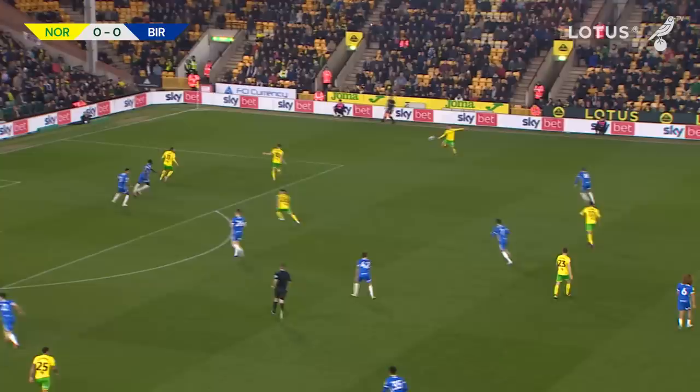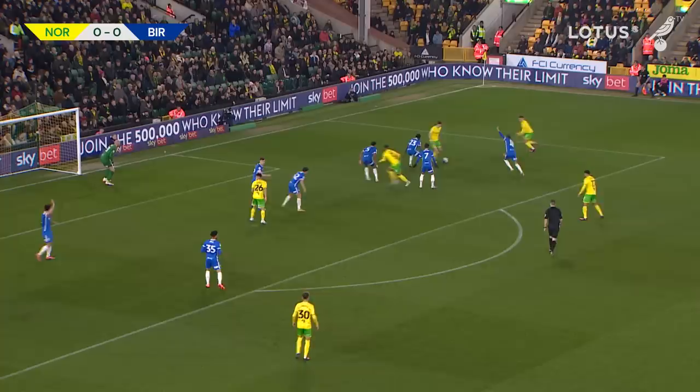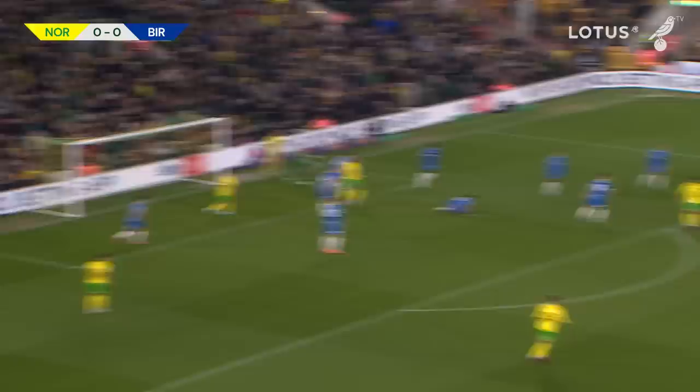Into the penalty area he comes, gives it to the feet of Ida in the box with his back to goal. Now Dowell in the penalty area, just closed down at the vital moment. Then he picks it up again. Great slaloming run from Dowell. It's blocked by Ruddy and it's cleared away. That was terrific from Dowell.